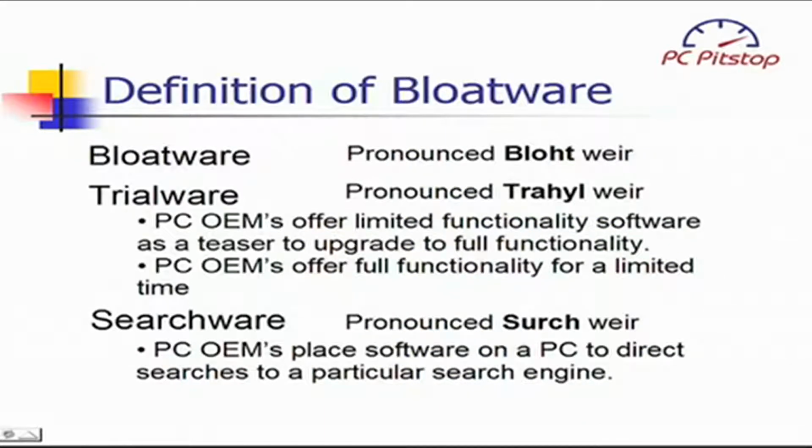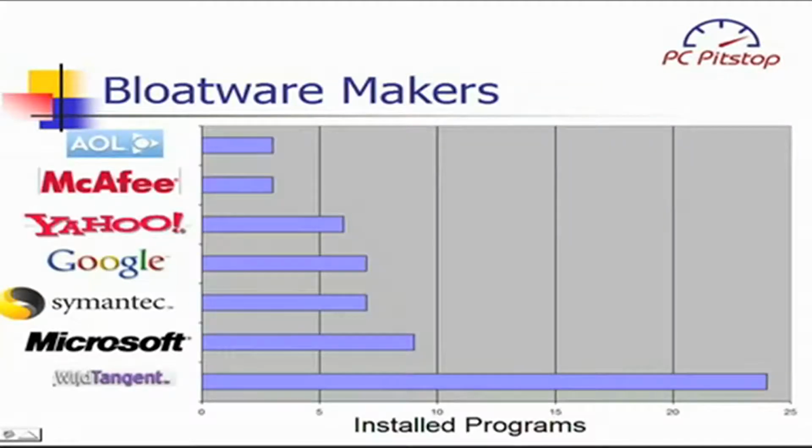Since it is hard for one to know which way the money is flowing, we needed a more practical definition. We are defining bloatware as one of two things: trialware, which is either limited functionality or full functionality for a limited time, and searchware, where our searches are routed to a particular search engine. By analyzing and categorizing all of the software installed on each PC, the undisputed bloatware leader is Wild Tangent, followed by Microsoft, Symantec, and Google.